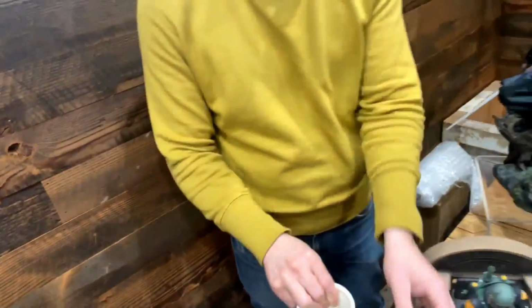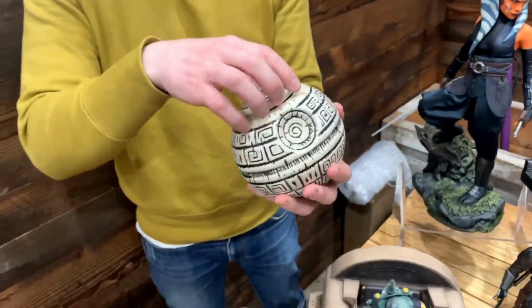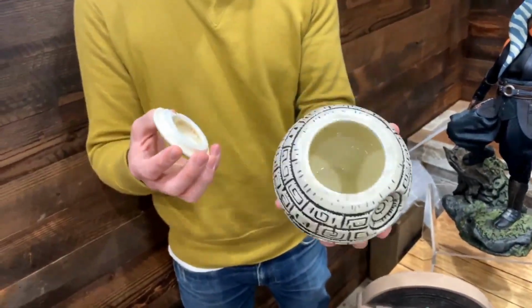Really nice, fun design. We've also got this Star Wars release, which I think is a training ball? It's a Death Star. Is it? Yeah.